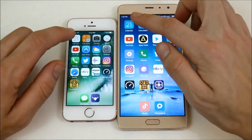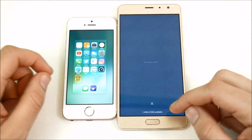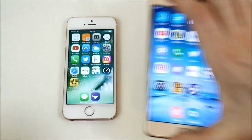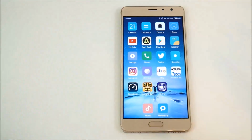Let's get into the applications test now to see which one truly is the better performer. So everything is closed here for the Xiaomi. You can see right there, everything is closed for the SE. So a totally fair test. Let me see if both are connected to the same Wi-Fi network before we continue this test. And no, they are not. So that wouldn't have been fair if I didn't go ahead and check these.